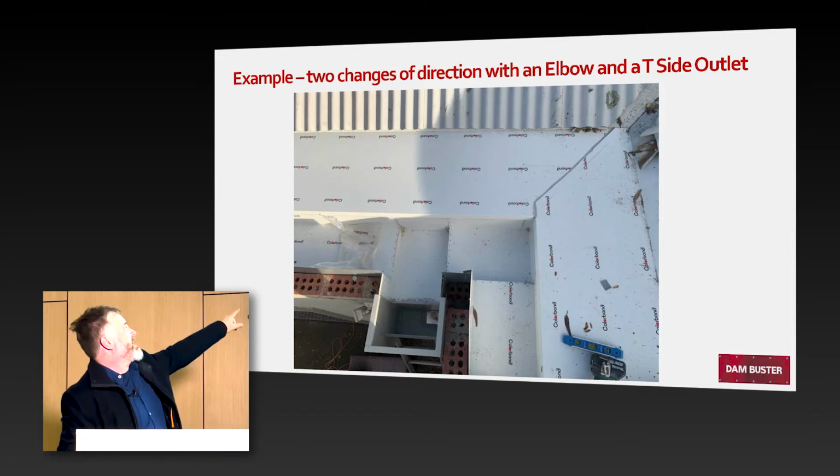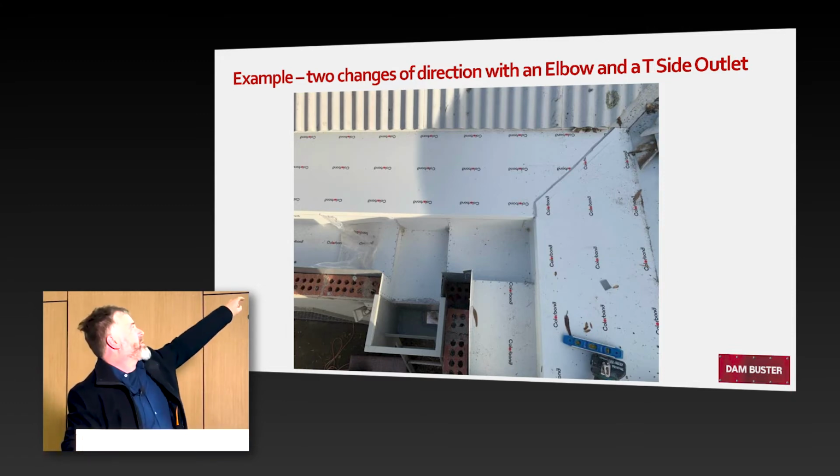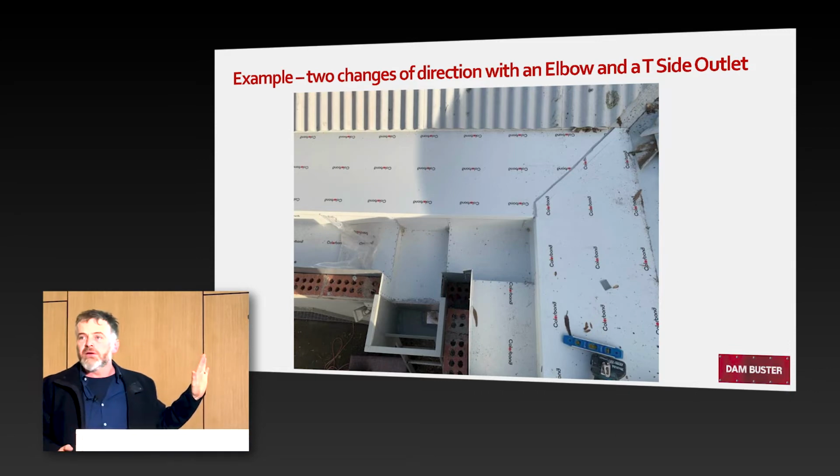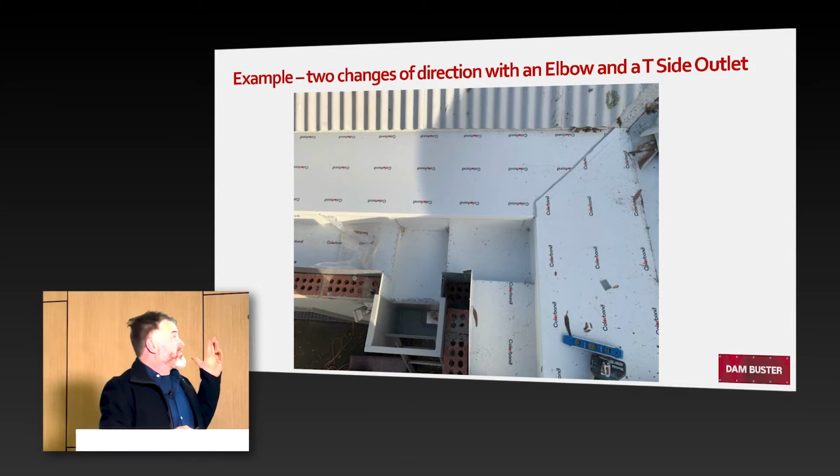What you can see there is you've got water coming down, dropping down into the corner, then dropping down again into the dam buster side outlet. So it's an elbow connected to a dam buster T, and into a rain head. All done under Performance Solution, which is a combination of DTS and Performance Solution. And this works brilliantly.